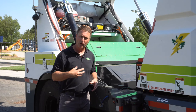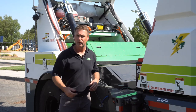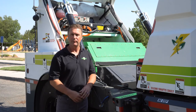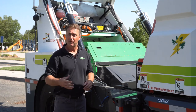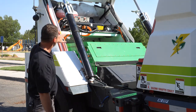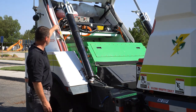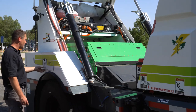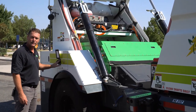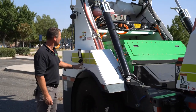Tests that we're running in New York City right now are showing that on a full day of sweeping in New York City, they're coming back and they still have roughly 50% battery life, 40 to 50% battery life at the end of the day. Okay, so we've talked about the charge pack that's up at the top. Again, right here on the fender is actually where we're going to plug in and charge with our 1772. That's where your plug is going to end up going.